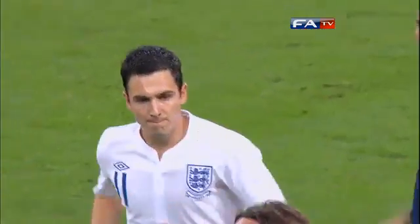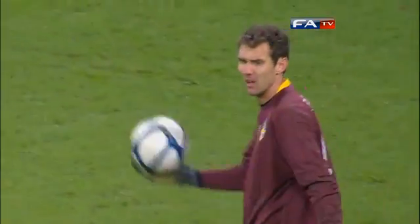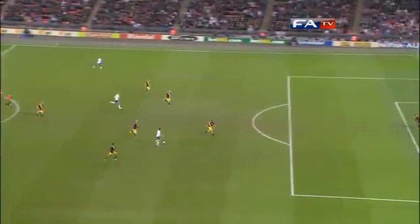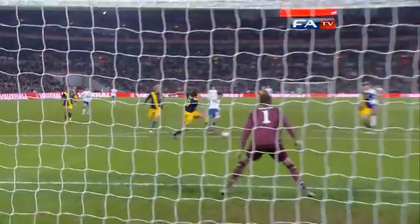It's actually a good save from Isaksson, but it started off with a good positional play from him. Didn't commit himself. There he intercepts the ball, and now in a one-on-one situation, he was always going to beat Olsson. Just couldn't quite get it wide enough of Isaksson, but good play from Downing.